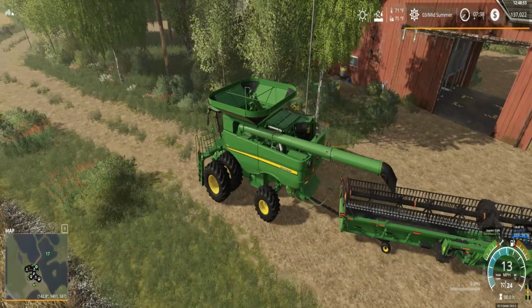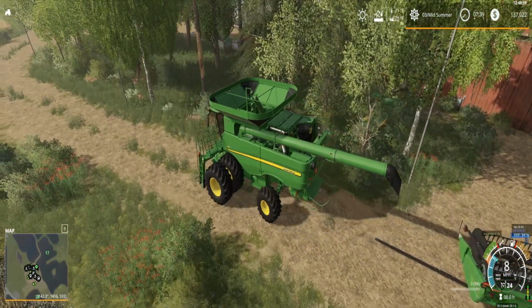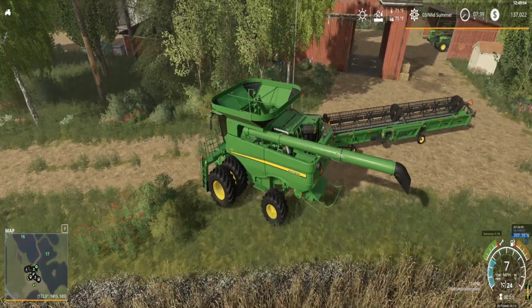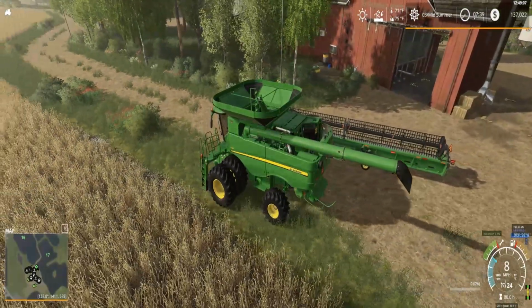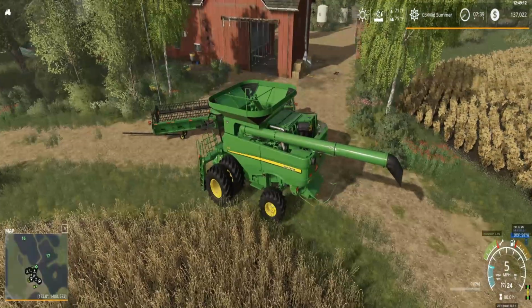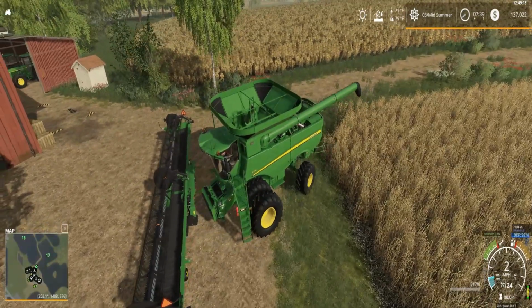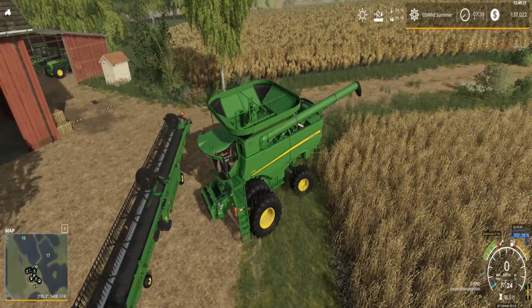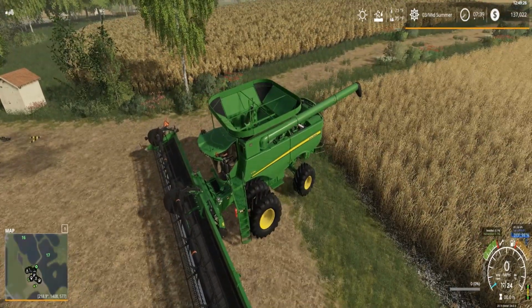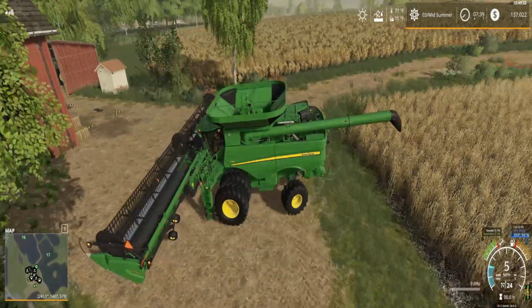Oh yes, and we do have a butterfly mower also. It's the latest Pottinger one that came out on the Mod Hub, but it is colored as John Deere. So that is what we currently have. It would help if I could drive. Now we can fold up.